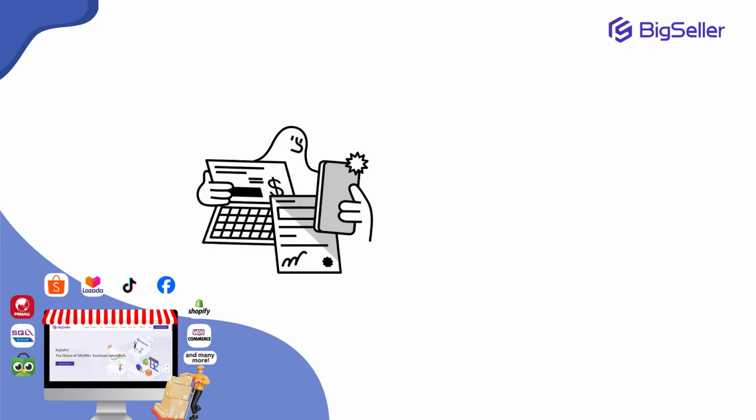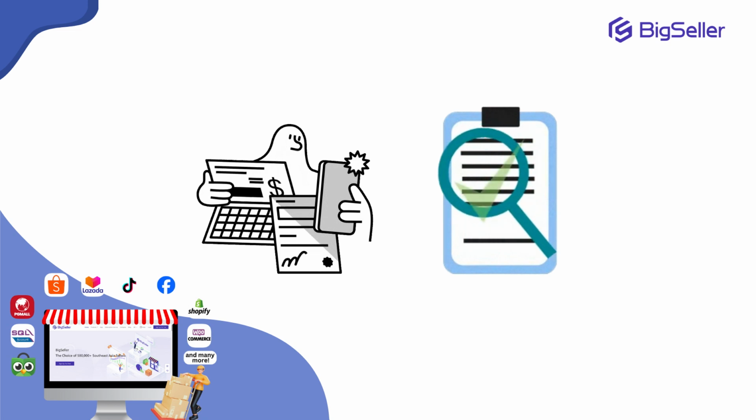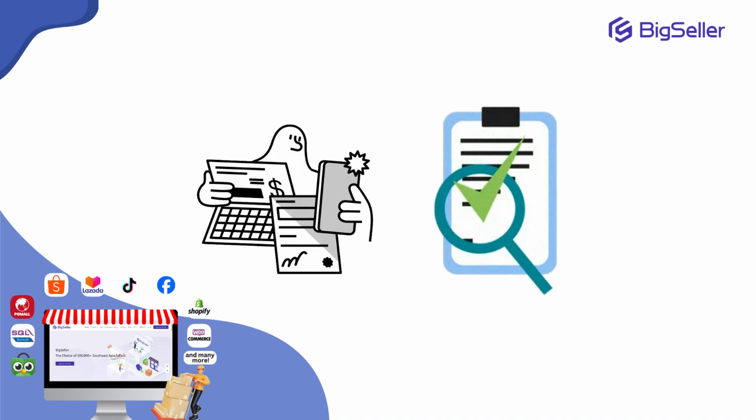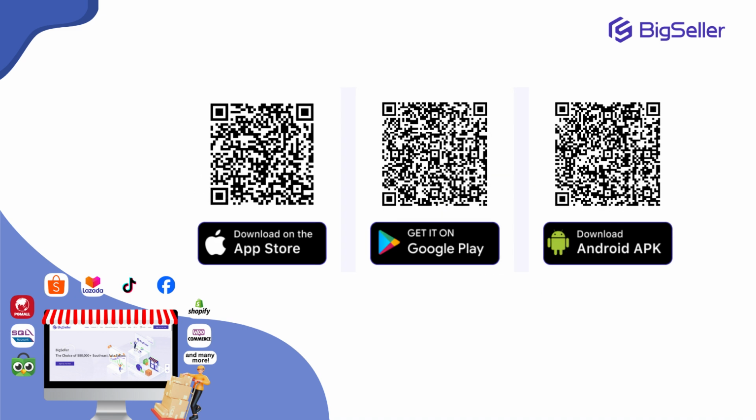With the BigSeller app, you can check the order details by scanning the shipping label and quickly pick and pack packages according to the order details. Let's start with the operation process.